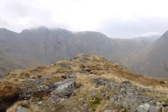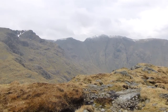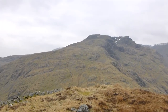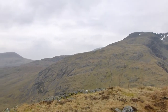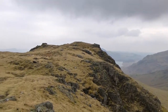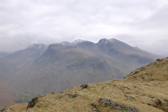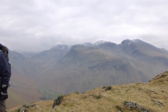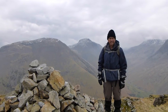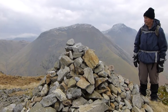Some fantastic views around here. Pillar and Scoat Fell, Steeple obviously in the background there somewhere, and Red Pike. And then over the background there you can just make out Haycock, and there's Seatallan, Middle Fell, and round here once again, fantastic Slight Side, Scafell Pike, highest mountain in England, and Lingmell, Great End. And with Dave in the foreground, there's Great Gable and Kirk Fell. Absolutely superb views from this fell, Yewbarrow.